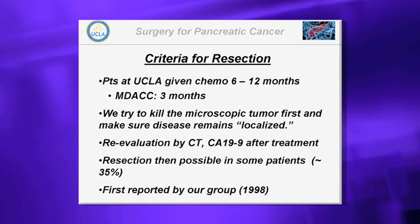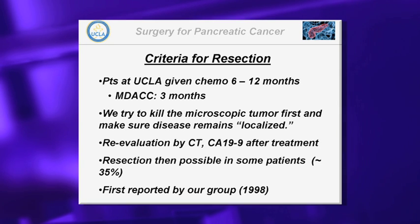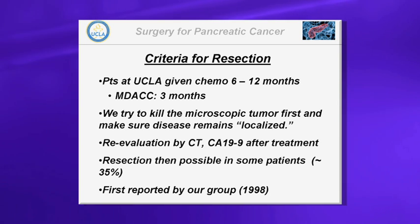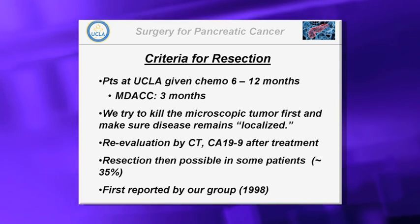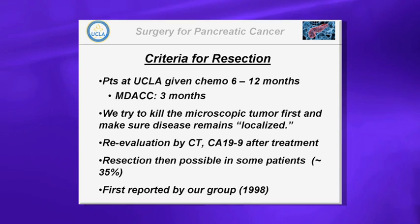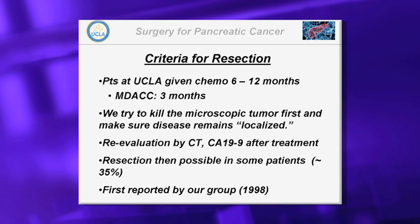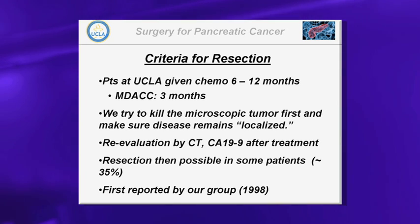Okay, after the 6 or 12 months of chemotherapy, we reevaluate by CT scan and CA19-9, and then some patients are taken to the operating room. And I think we've found that about a third to 35% are able to undergo surgery who start out with this borderline resectable or locally advanced disease. And as I said, this was first reported by our group, predominantly Dr. Reber, in 1998.